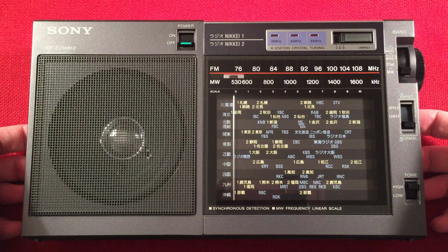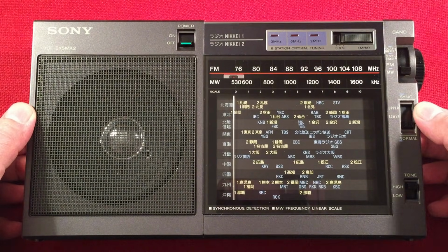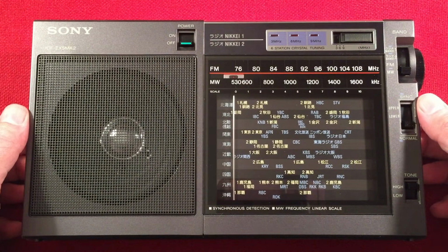So here we are with a classic. This is an amazing radio. Haven't had it on the channel probably about 4 years now, so this is a great introduction to those who haven't seen this radio before. You might have seen it on eBay perusing around and wondered, why is that radio worth so much money?